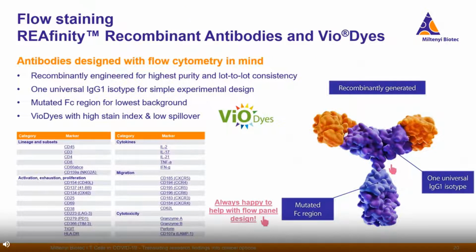So for flow phenotyping, I would like to briefly talk about actually one of my favorite products when it comes to the analysis of antigen-specific T cells. And these are the REAffinity recombinant antibodies coupled to our bio-dyes. I really have to say here that these antibodies have been designed keeping flow cytometry in mind.